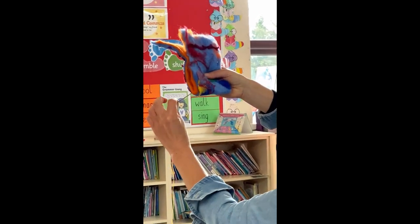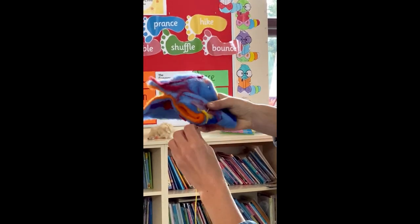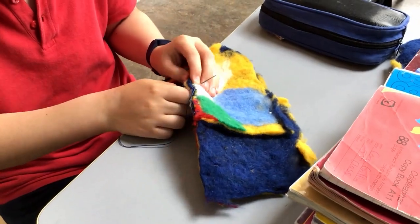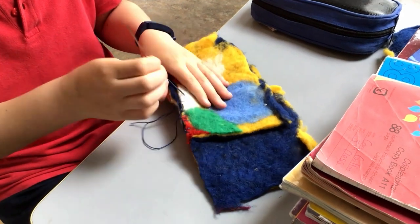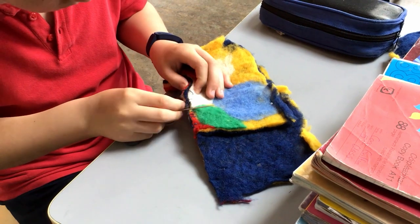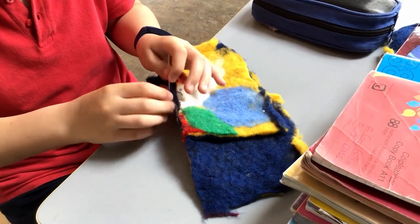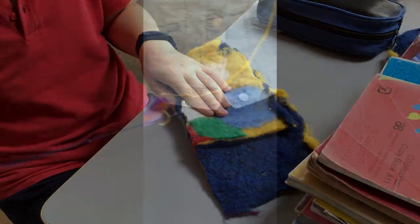We dive in from the back and come out at the front, on the bottom left corner. So from the back, come out at the front, and just stick the needle in there, hold it up by the eye, and then just pull. Pull on it until the knot stops it from pulling through.